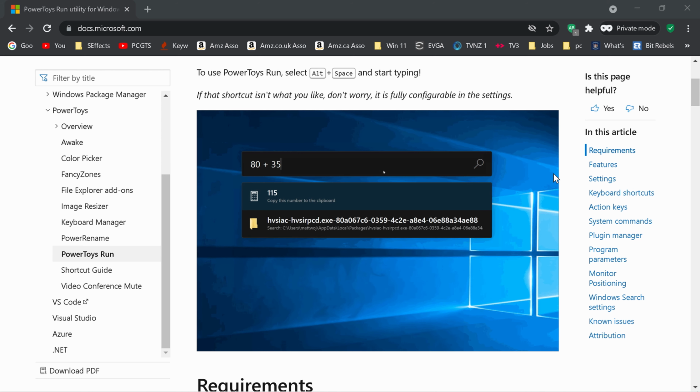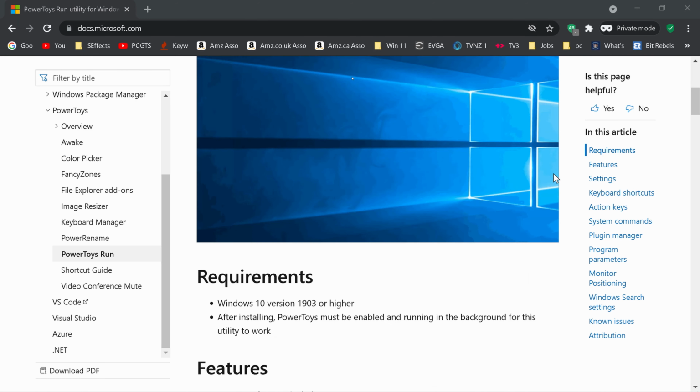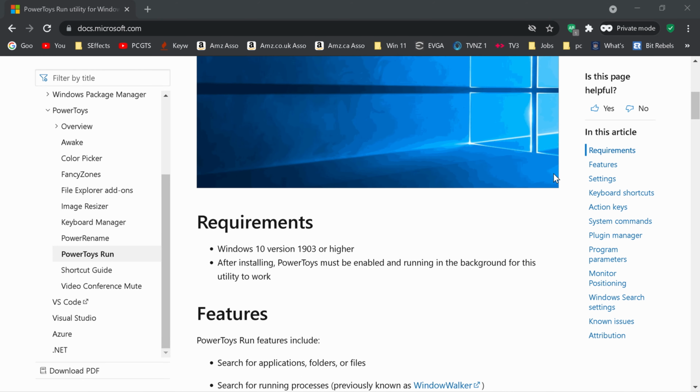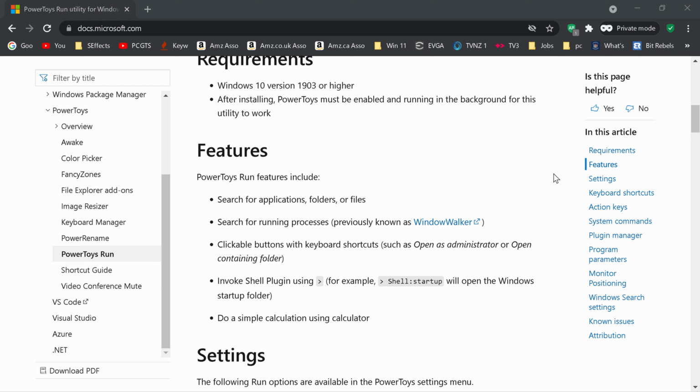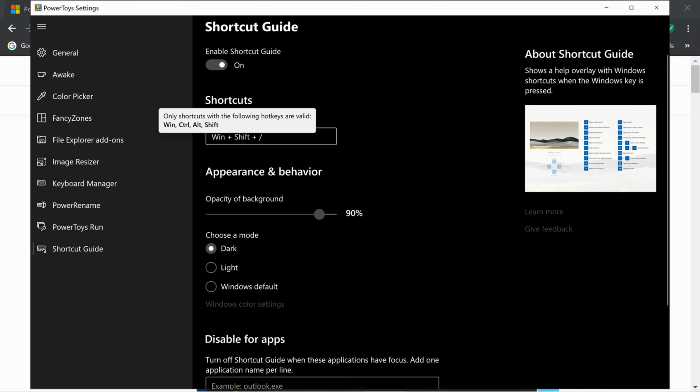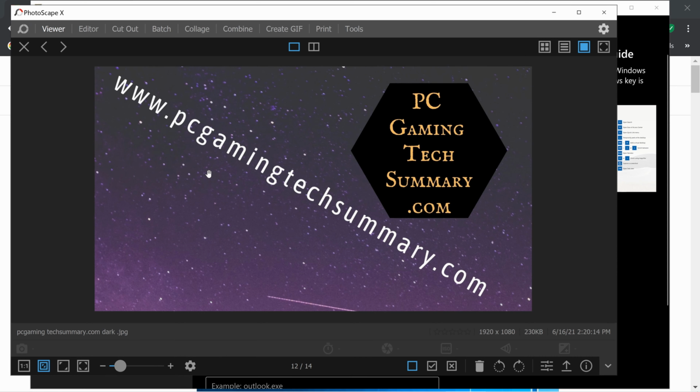You can search for application folders or files, search for running processes, clickable buttons with keyboard shortcuts, such as Open as Administrator or Open Containing Folder. Do a simple calculation using calculator. Okay, and the shortcut guide, I'll show you that one.